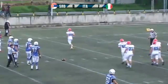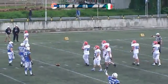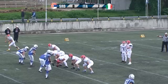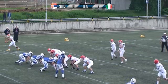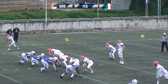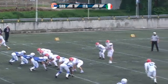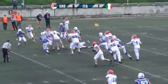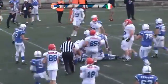Again ready. The white jerseys in the offense showing trips on the left side, single back. Man in motion now. The ball is faked to the running back. The quarterback decides to run himself.